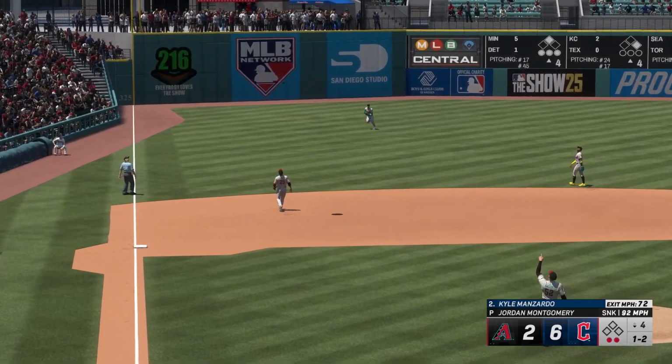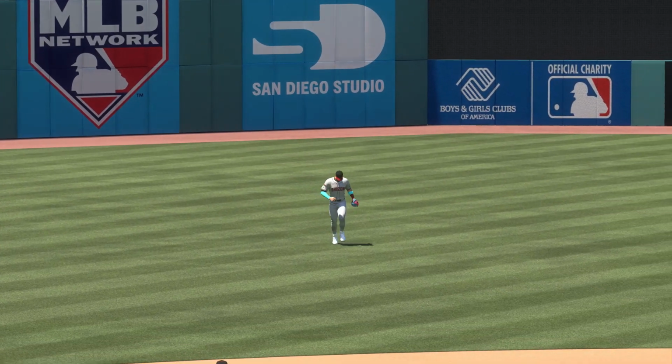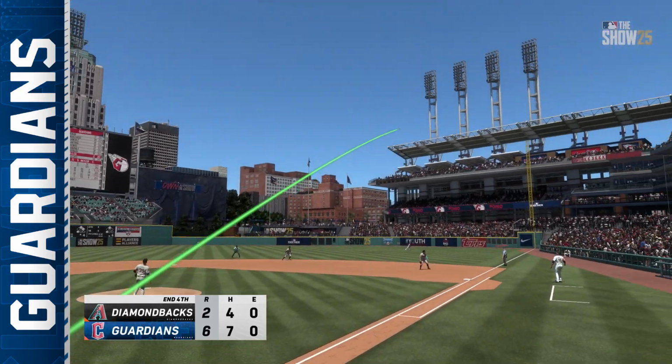Hit in the air, left field. Gurriel handles the chance. Guardians tack on another with this home run. It's now 6-2.